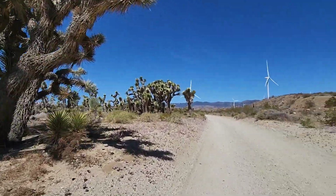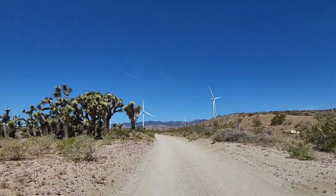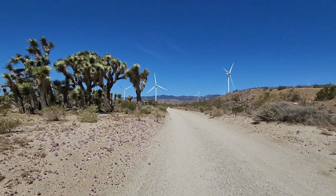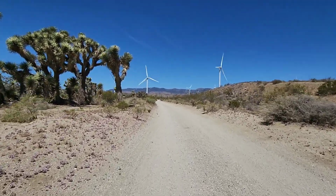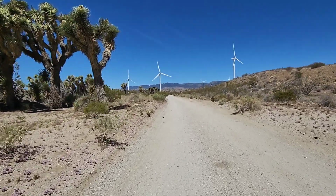So we continue the trek. We're gonna go 2.7 ahead and then take a rest. So I'm looking forward to that. My feet kill.